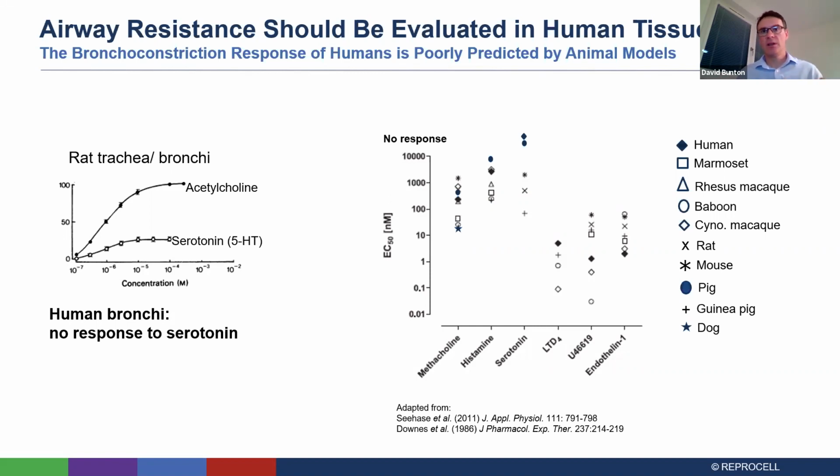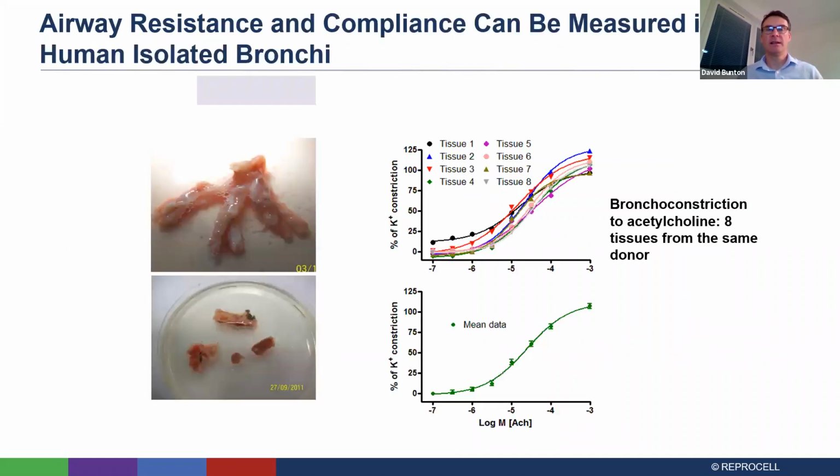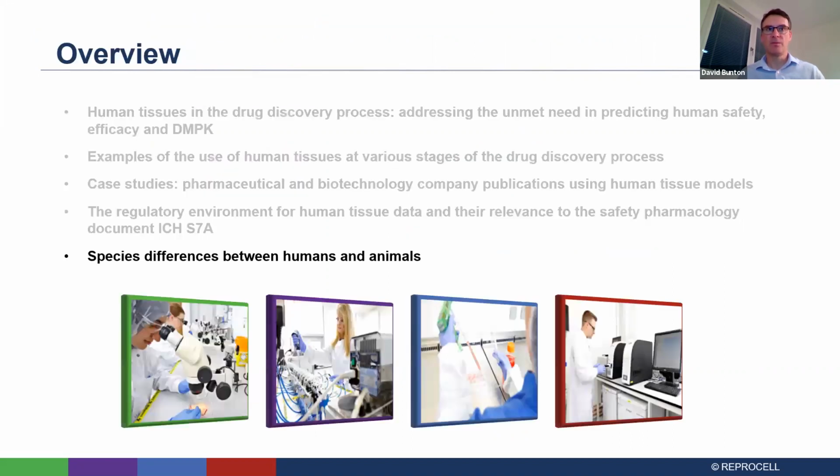So this section on regulatory testing explains one reason why the regulators are encouraging greater use. It's not mandatory, but they are doing it on a case-by-case basis, and they're encouraging companies to look more at human data. So, for example, to take human airways and do those same experiments as a measure of airway resistance or compliance.